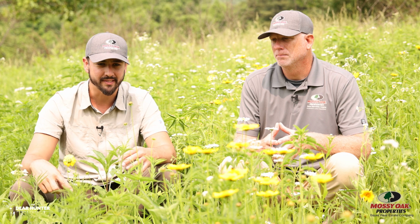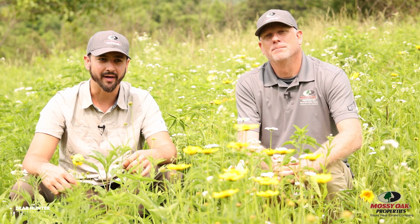And it doesn't have to be big. This is a small spot, but if you do put this habitat type on your property, just know that you're leaving a positive impact for wildlife.